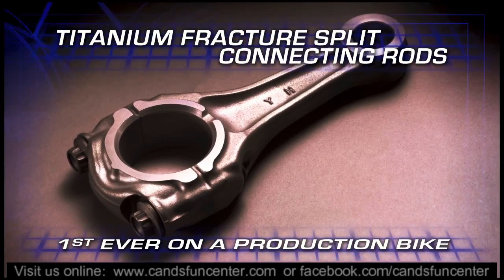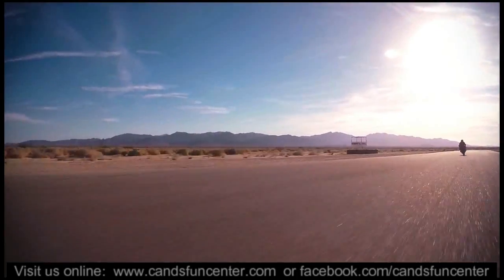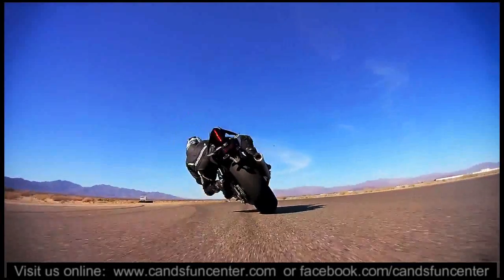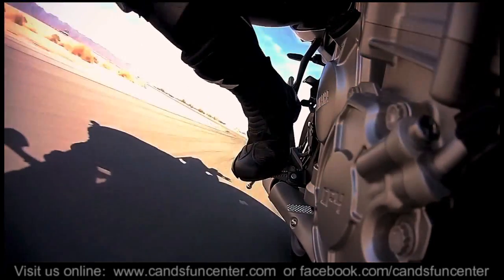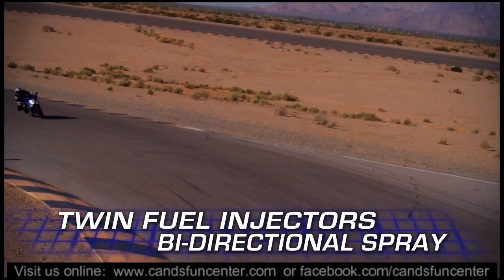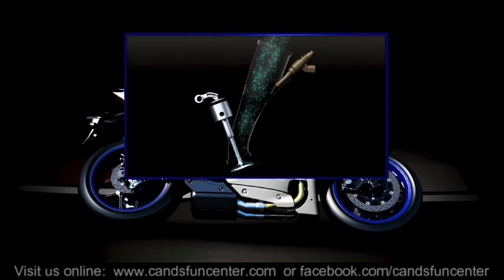The heart of the R1 is its all-new, more compact engine, which in addition to an ultra-high compression ratio, also features Yamaha's MotoGP-proven cross-plane crankshaft and new titanium fracture split connecting rods, providing a linear throttle control feeling and a great feeling of torque. A direct connection from throttle to rear wheel for amazing acceleration from a corner, especially at maximum leaning situations.